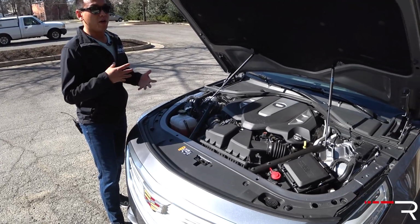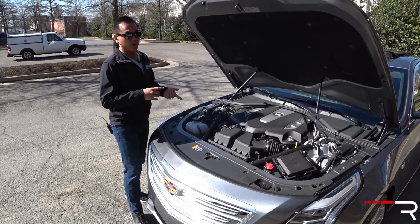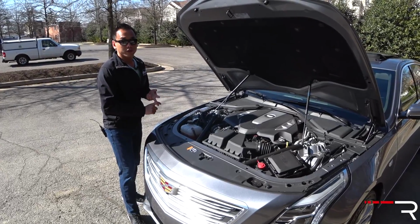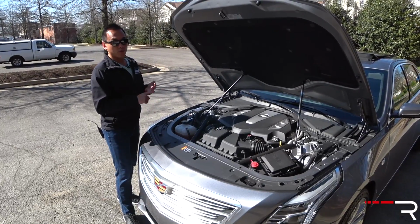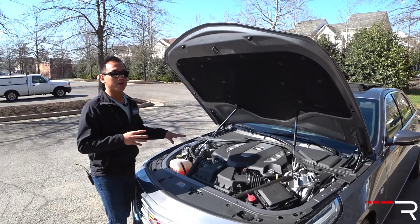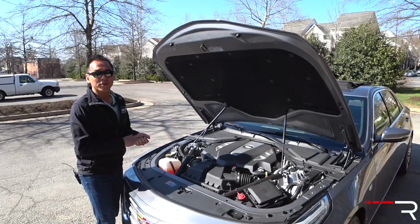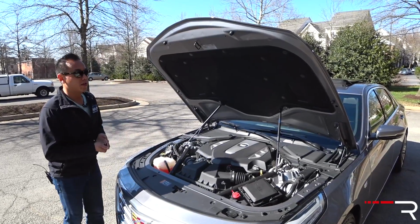Now, Cadillac offers a plethora of engines in this particular sedan, kind of like the rest of its competitors, ranging from a 2-liter turbo 4, a 2-liter turbo 4 with a plug-in hybrid, a 3.6 naturally aspirated V6, and then now that 4.2 V8. Now, this particular combination weighs around 4,300 pounds. At the lightest, this car weighs 3,700 pounds, so it's about 1,000 pounds lighter than a lot of its competitors.